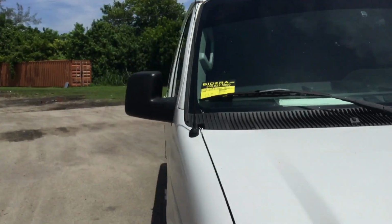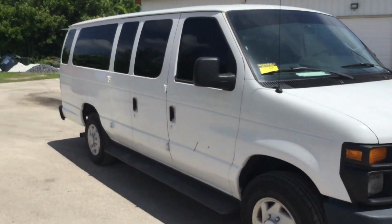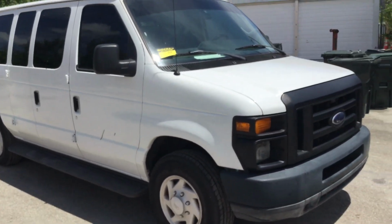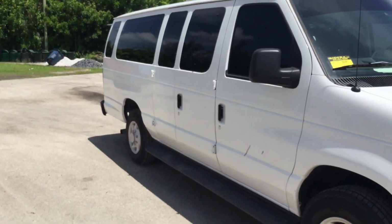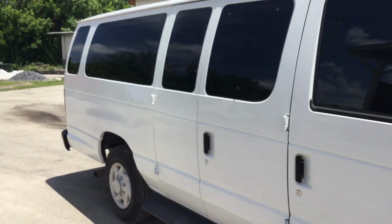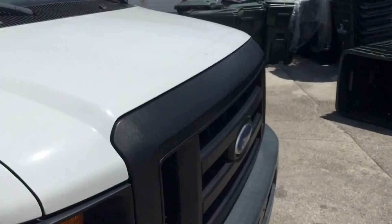The body is straight. It's got very minor dings and scratches, but no real damage to show here. The paint still looks good, but it has a clear coat peeling on the rear half of the passenger side. It may be hard to see on the video, but right there it has the clear coat peeling. It has a couple of scratches. There's some clear coat peeling right there. It's got a couple of scratches on the passenger door and on the driver door.